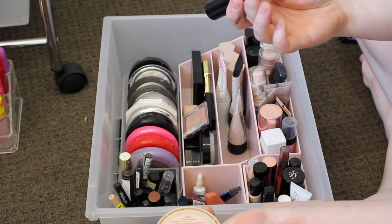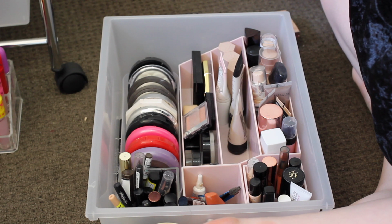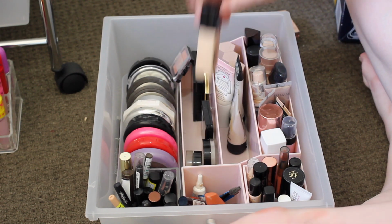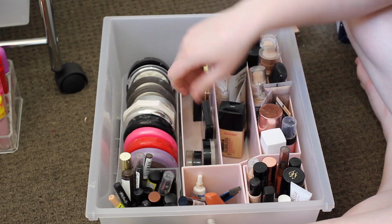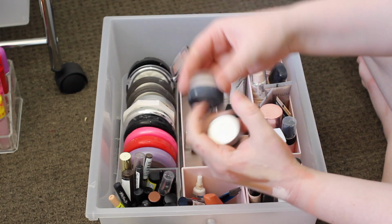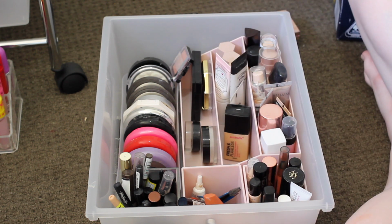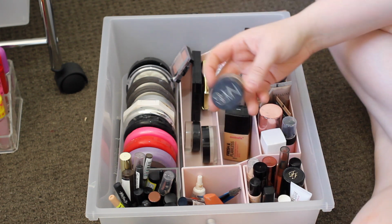Oh look, I've got this lipstick in Folk. Perfect. Here's my little Fresh and Flawless foundation. I've got a gel liner. I've got this NARS one, which stinks. I'm gonna have to chuck this out. This is the NARS one in Chantilly.